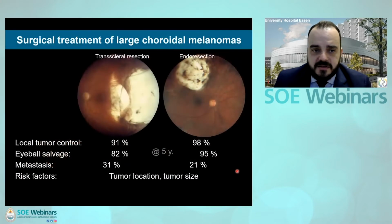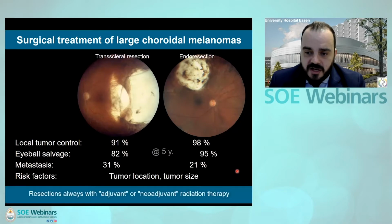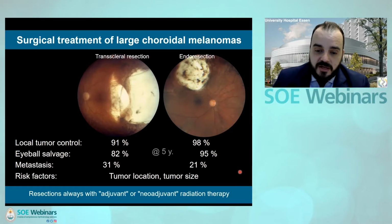To summarize, surgical resections, either the transscleral resection or the endoresection, offer very good local tumor control rates, as well as very high eyeball salvage rates. We should never forget that these tumors are very large, and the other treatment would be the removal of the eye. So we save the eyes in 80 to 95%.